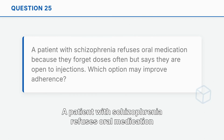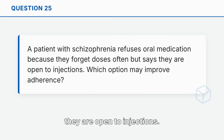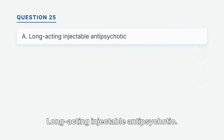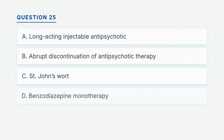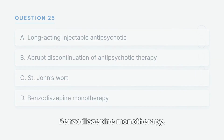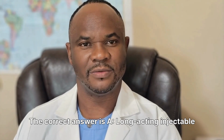Question 25. A patient with schizophrenia refuses oral medication because they forget doses often, but says they are open to injections. Which option may improve adherence? A. Long-acting injectable antipsychotic. B. Abrupt discontinuation of antipsychotic therapy. C. St. John's wort. D. Benzodiazepine monotherapy. The correct answer is A. Long-acting injectable antipsychotic.